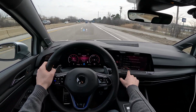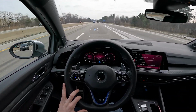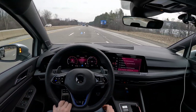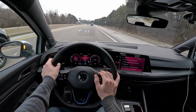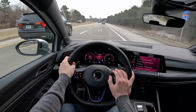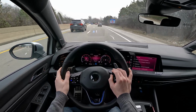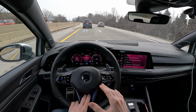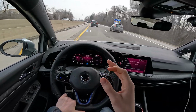My thoughts here with the Harman Kardon sound system in the 2022 Volkswagen Golf R. Yeah, it's a fairly average system. I think once you start paying $45,000 for a car like this, you might be a little like, yeah, I could get a little bit better from other brands. But to be honest, if you got something like a base 3 Series, you're not going to be getting any better sound quality. This to me is coming right in like a high C+, low B-.